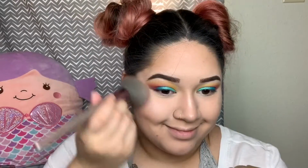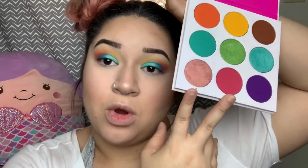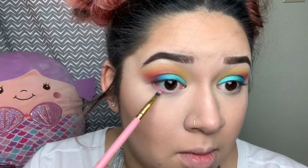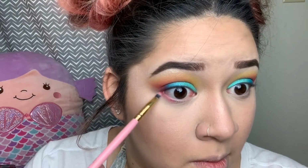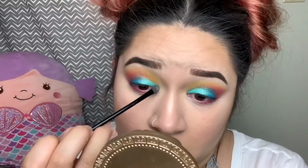Then for blush, I'm going to use the shade Partay from the Tarte Amazonian Clay blush line. Go into the Zulu and we're going to mix the rose gold shade as well as the pink shade and we're going to go on our under eye. And then last but not least, our inner corner, we are going to use this aqua minty shade.